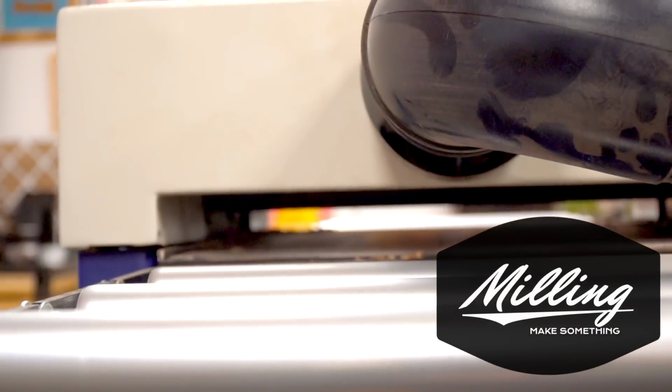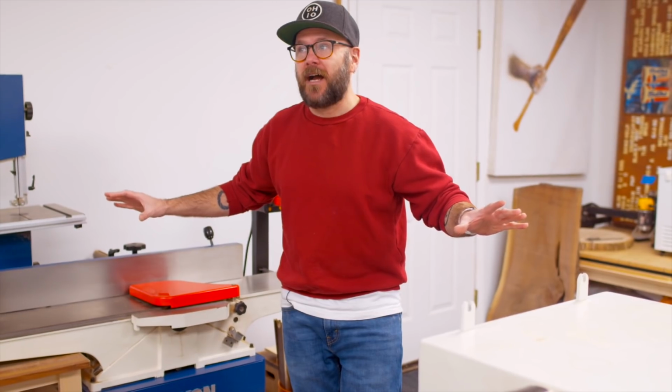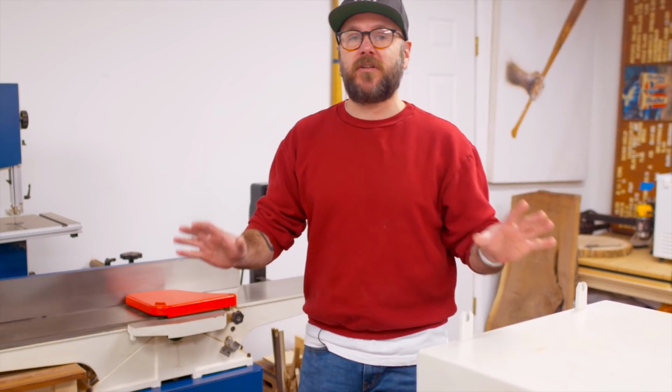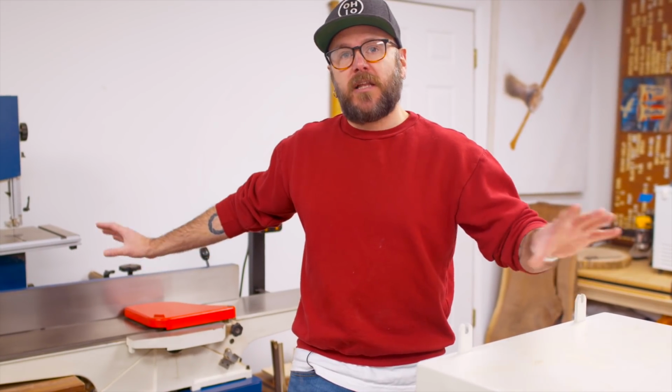Next up is the jointer and the planer. These two machines kind of work together. These are the two machines that I probably could get by without. You can buy milled lumber from your home center or a lumber distributor, or even have whoever your lumber dealer is plane and joint boards for you. This just gives me a lot more options.